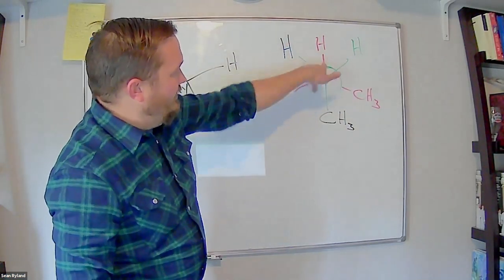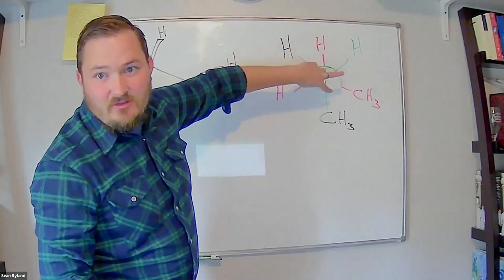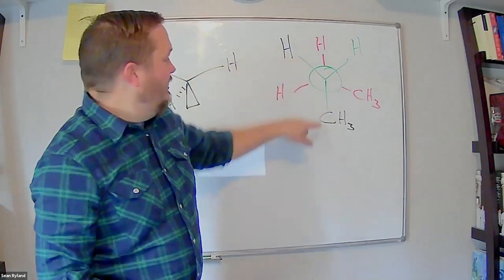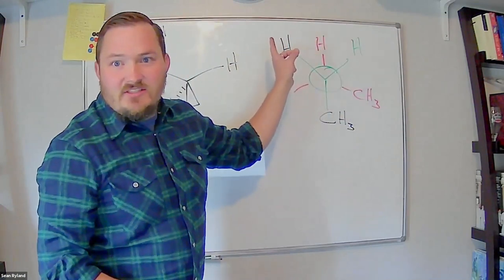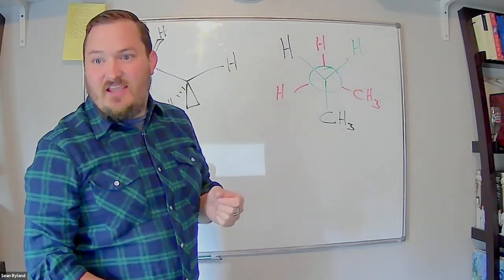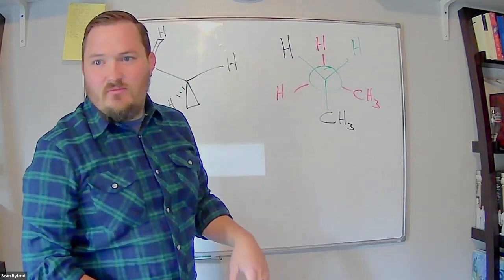If we're going to take the front and rotate it, actually probably want to rotate it the other way, right? To get the methyls opposite from each other in only one step. It wouldn't be wrong if you rotated this counterclockwise. You would just have to rotate it two places to get there. Versus if we rotate it clockwise, we can do it in one step.